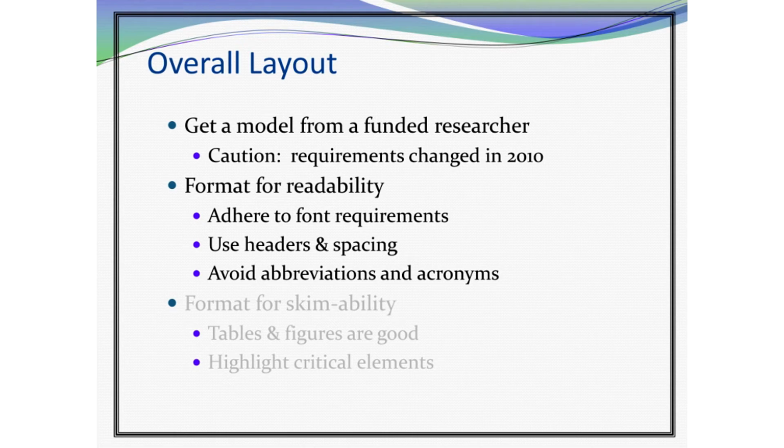Okay, format for readability. So first thing again, follow the directions. A lot of grant agencies actually have requirements for fonts and margins. Follow them. Use headers and spacing. One of the things that I hate to see at 10 o'clock at night is a wall of words. Even if you put a 0.6 space between every paragraph, I know visually I have a place to take a breath. Okay? And that's really important, believe it or not. Use headers and spacings so that I can follow along where I am. Avoid abbreviations and acronyms. And I know some of you in this room are guilty because I read those grants.